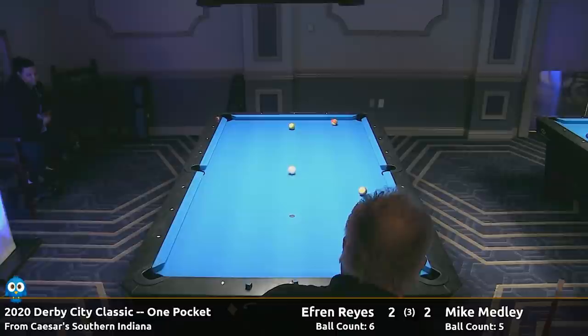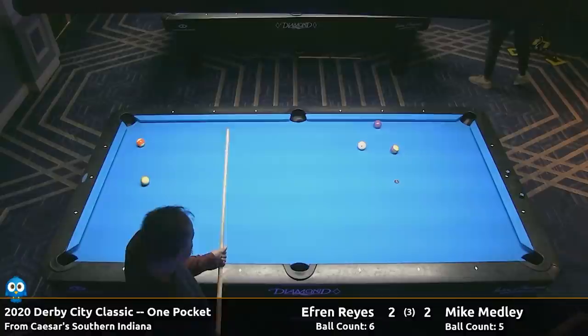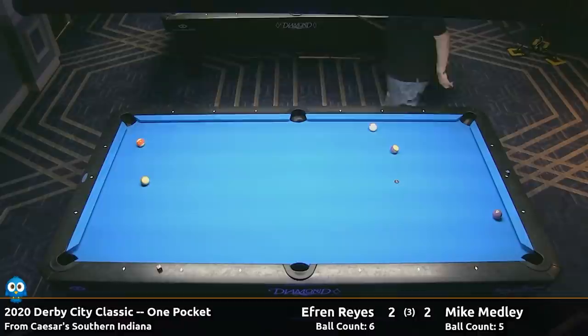So Efren's got to bank on the 4 if he wants to try and win the match with it. He can slide the cue ball up. He's close enough to it. He can play it with a lighter speed to have the four hovering over the pocket if he misses. It looks short, and he didn't get it over the pocket. And he may have given up, he definitely gave up a 13 that banks long rail, maybe a 12 ball that banks cross corner.